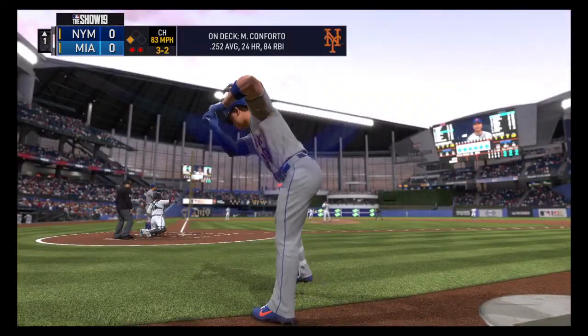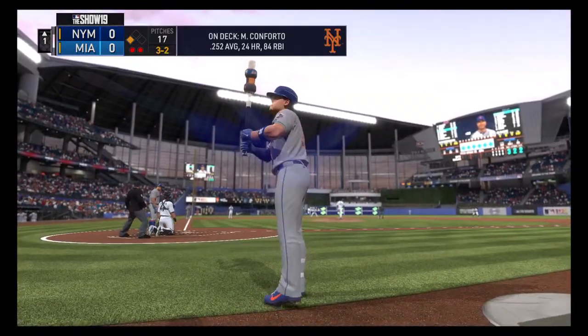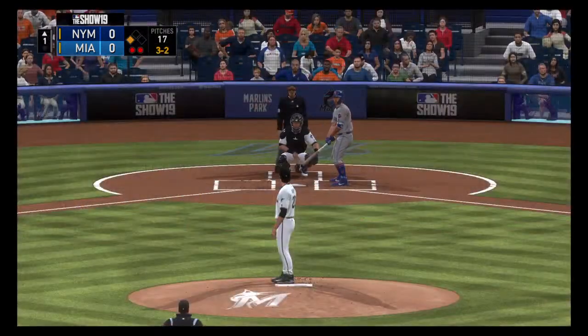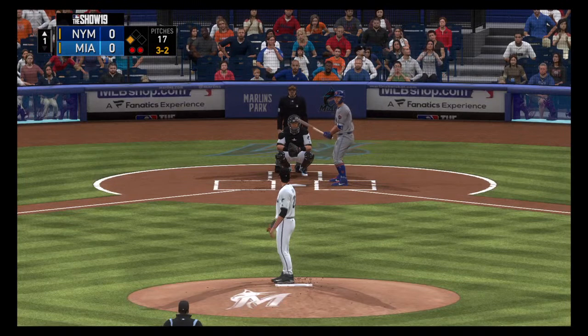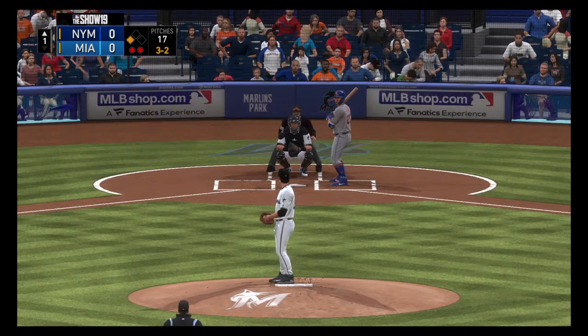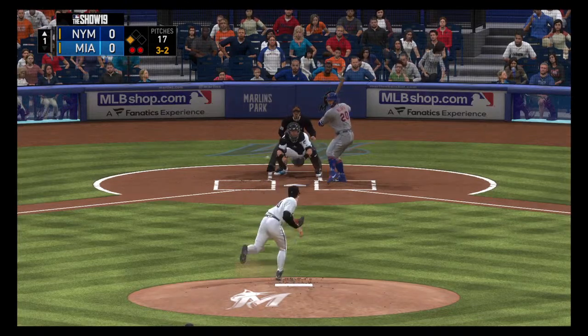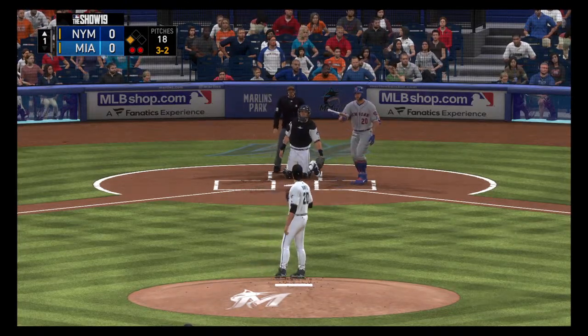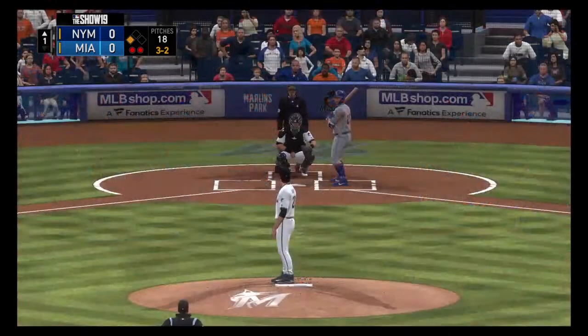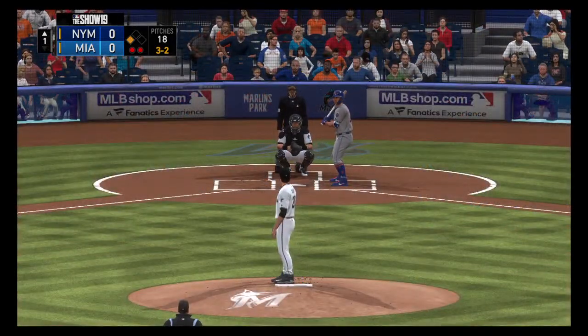Changeup misses, and it's full 3-2. You would think in this situation, maybe with a base open, he'd just pitch around him and put him on first. But not with the guy in the on-deck circle. He's going to attack this hitter. Here's the payoff pitch. And he fouls this one off. A man on third with 2 down.